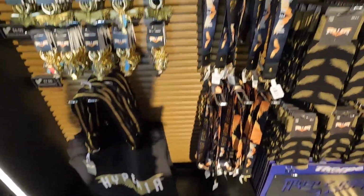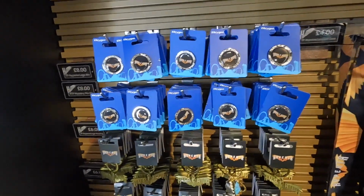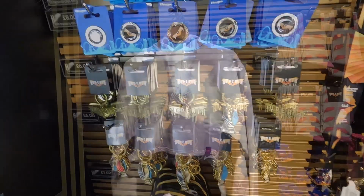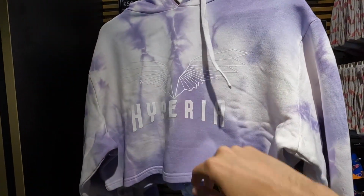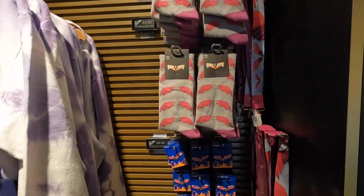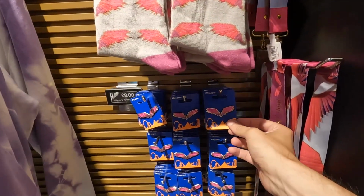Got the equipment bags here, the lanyards, and some of the badges here as well, and the pins, £8. And £6 for the keyring. You got a Hyperia crop top here for £50. Again, not embroidered or anything on there. Some pink socks and pink lanyards. £8 for the nice pink wings here as well. That's pretty cool.